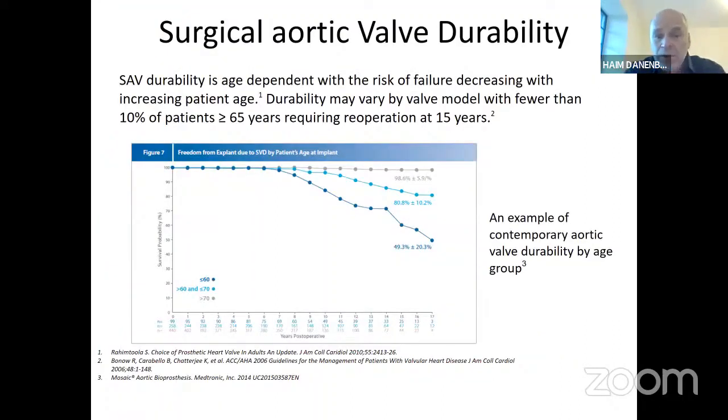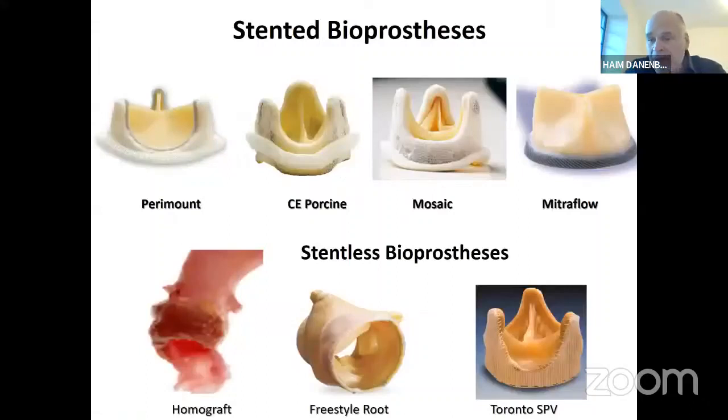Now, surgical aortic valve durability, as we all know, is age-dependent, and I'm speaking about bioprosthesis. It is age-dependent, with the risk of failure decreasing with increasing patient age. We know that durability may vary based on the valve model and, of course, on its size. There are many kinds of surgical bioprosthesis, whether they are the stented or the stentless bioprosthesis. They are all destined to fail in time of years.